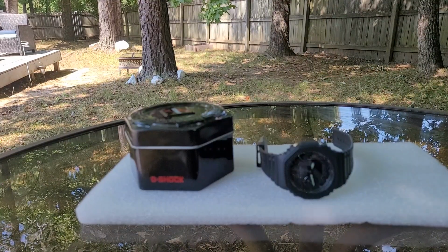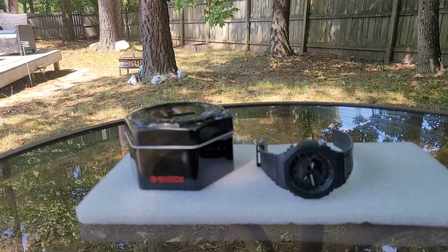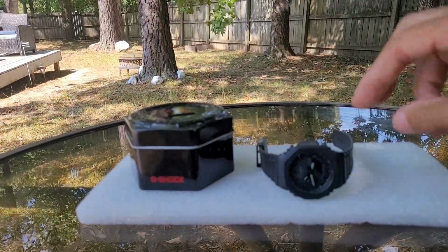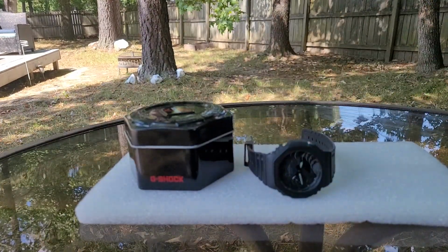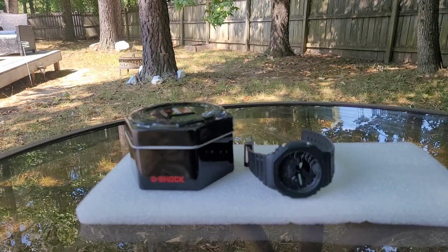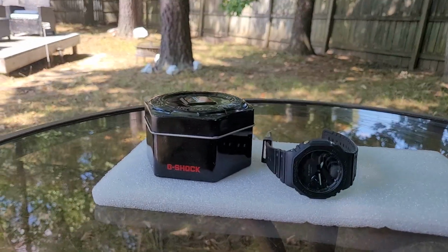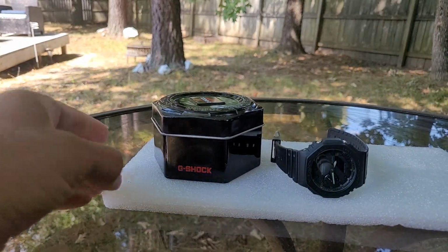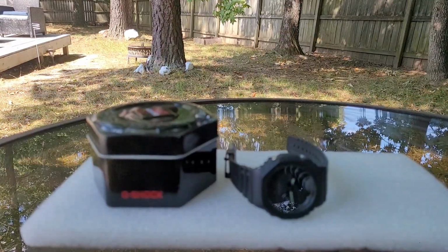They named it the Casioak, and the reason they named it that is because the shape of the case is similar to a very expensive and very famous watch called the Audemars Piguet Royal Oak. I know a lot of people know about that watch. A lot of people might not have the money to afford that watch, and they came out with this version.